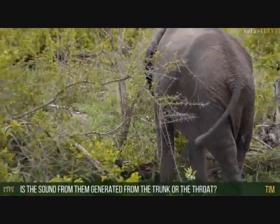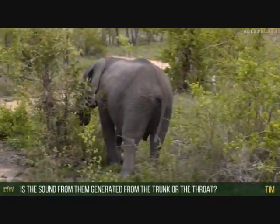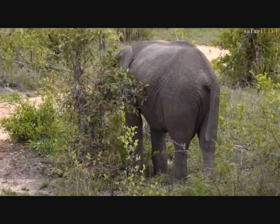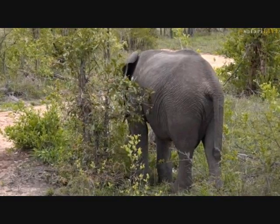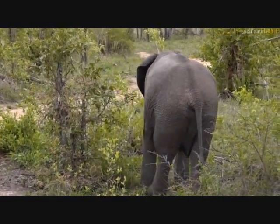Tim, that's a really excellent question. I don't have as much knowledge of how they actually make that tummy rumble noise. The reason why we call it a tummy rumble is it sounds like that gurgling belly. I have a feeling that it has more to do with the upper chest area, maybe into the throat, but I'm just spitballing there. I don't know for 100%.